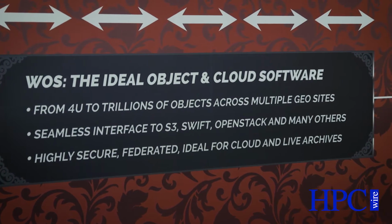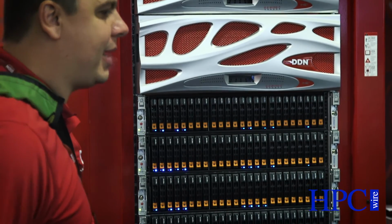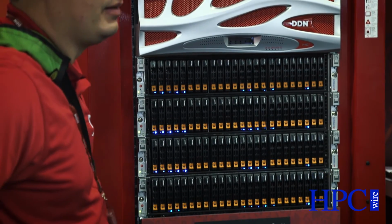Our object storage software is available, all of the features that are available when it comes as an appliance from DDN are available with software only as well. Same thing with our burst buffer. We have the optimized appliances, we have a commodity-based appliance and an optimized appliance from DDN, and now we also have software only.